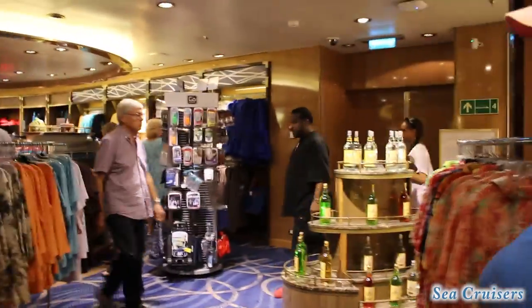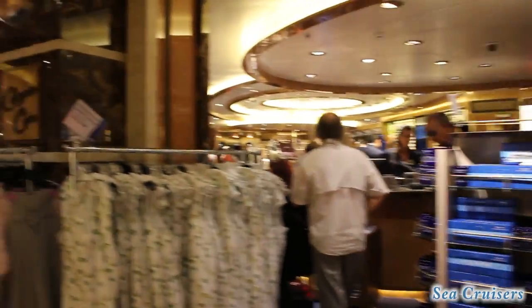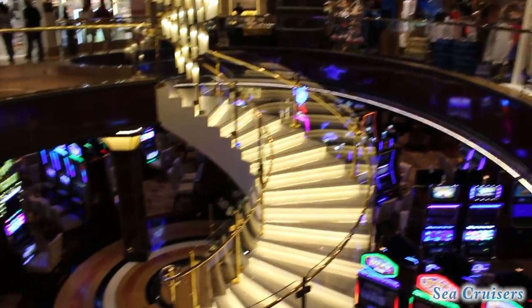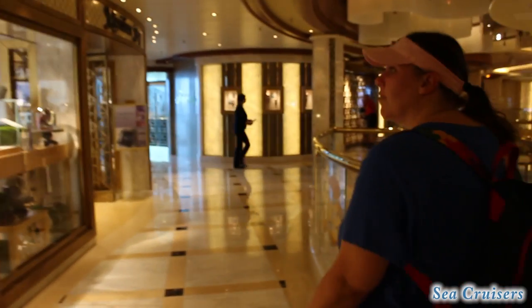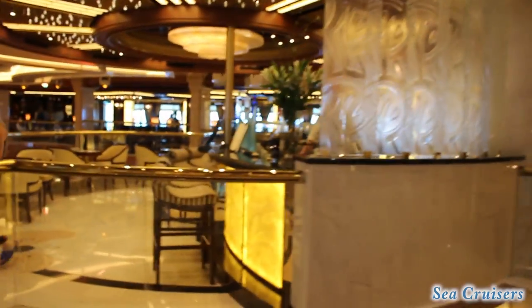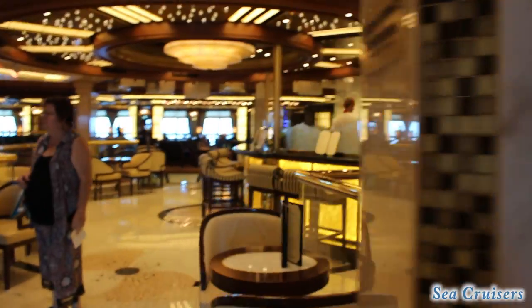Oh, cool. It's all different and new. I love exploring ships. The art gallery. Rings. Jewelry. Rings galore. Limelight. More stores. These have a lot more variety than a lot of ships if you want to go shopping. This cute bar. Look at those neat chairs. I love the decor.